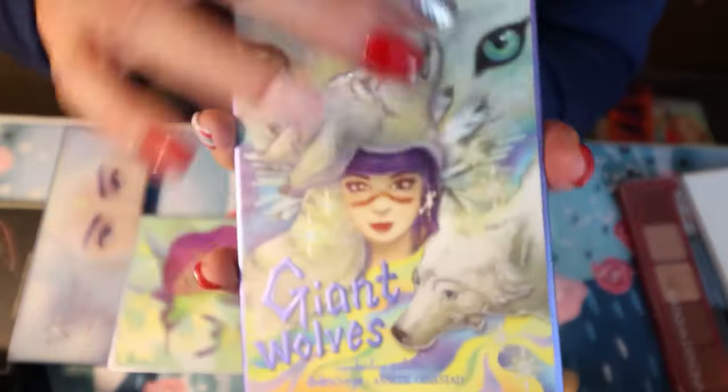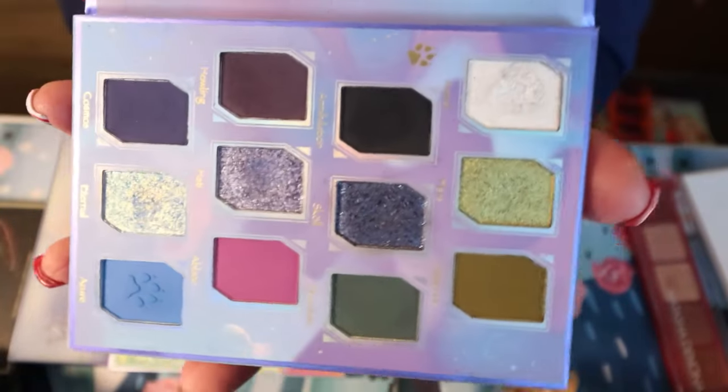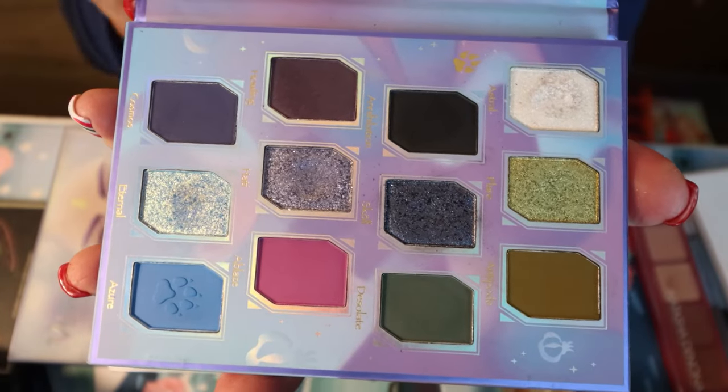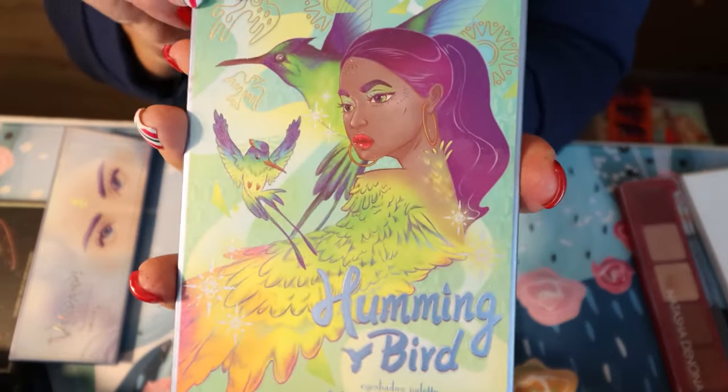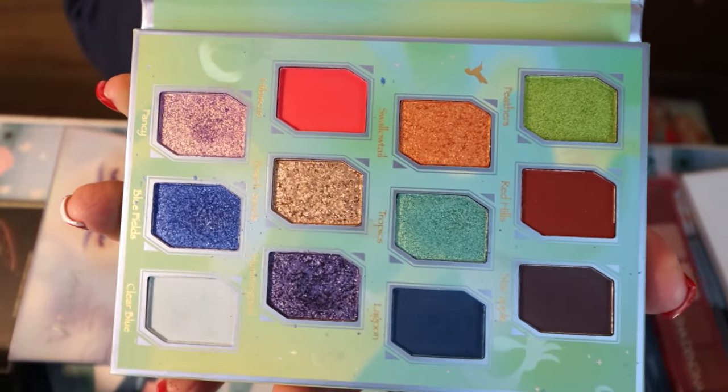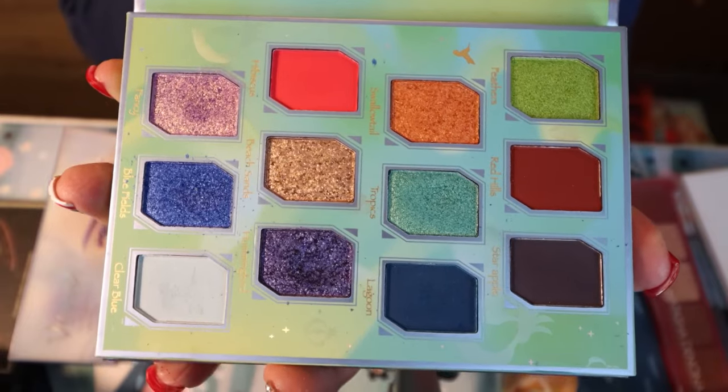And then I have the Giant Wolves palette. This came out last year in collaboration with Annette's Makeup Corner. Love this palette. Love the vibes. And then the Hummingbird palette from The Fancy Face here on YouTube. This was her collaboration palette that came out last year as well. I only picked up these two, and I love them both.